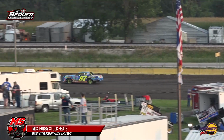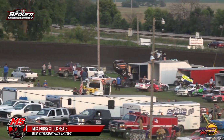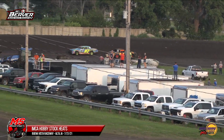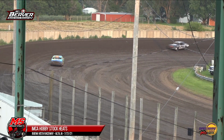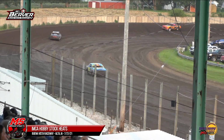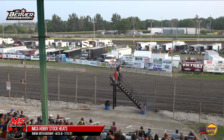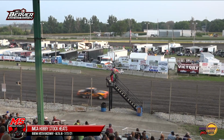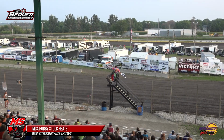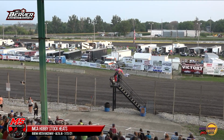Bargloff now still holding on to that 3rd place spot over Christensen into turns 3 and 4 for the final time here. Weir spins around in turns 3 and 4. Bargloff hard on the binders to avoid contact. We are going to be coming to the checkered and the black flag displayed to the 87 of Briggs. Riley Christensen. As we're going to sort things out here.